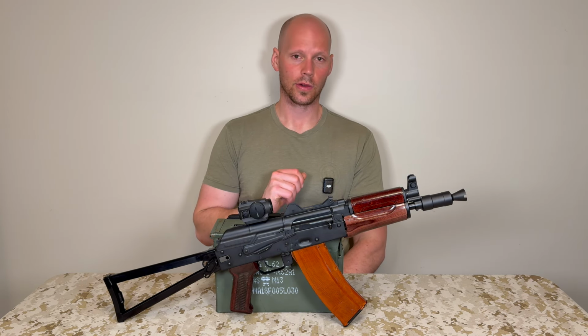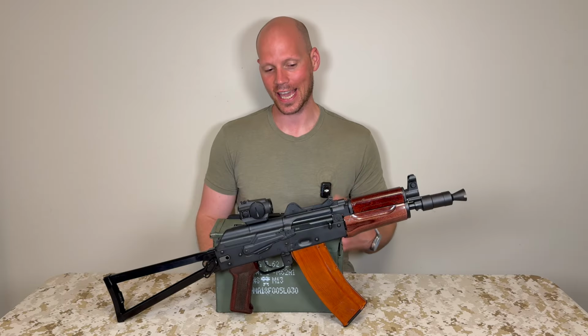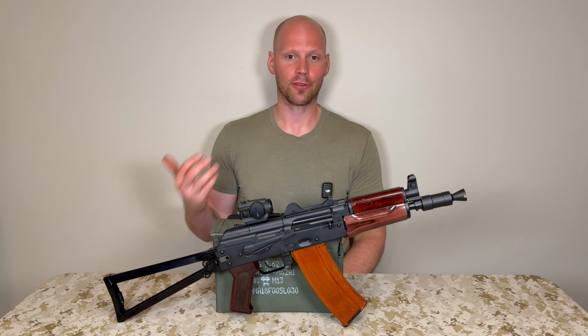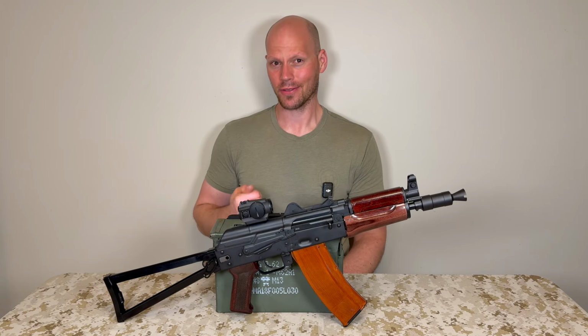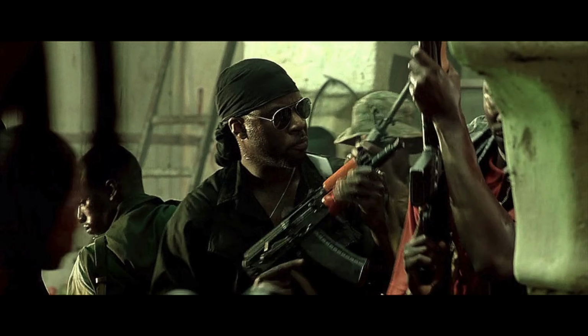And finally, when it comes to the cool tier, I'm going to go ahead and throw the AKS-74U up into the S tier because this thing is an absolute classic. And in my opinion, it is the coolest variant of the AK on the entire face of the planet. In terms of movies, there's frankly too many for me to even begin to talk about them all. So, of course, you have classic 007, you have GoldenEye, really prominent appearance in there. I believe it was even in The World Is Not Enough and also in Die Another Day. And from there, it's just been in an insane amount of movies. So, some of the Fast and Furious movies, Tomb Raider, Black Hawk Down, everyone absolutely loves the AKS-74U, and it pops up all the time.